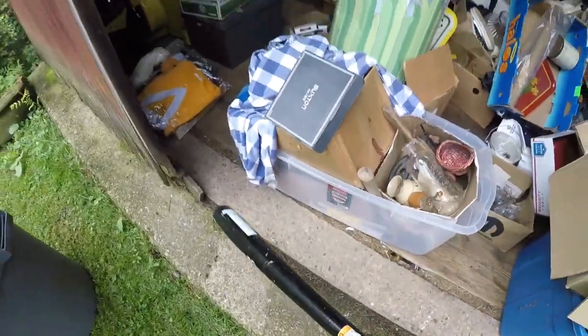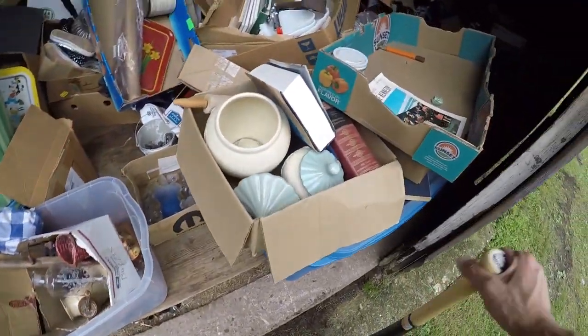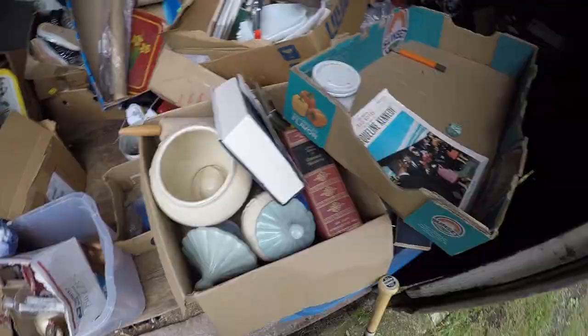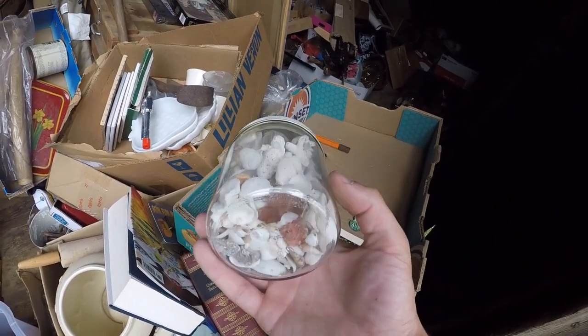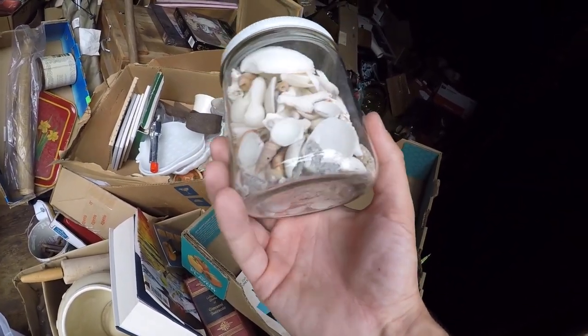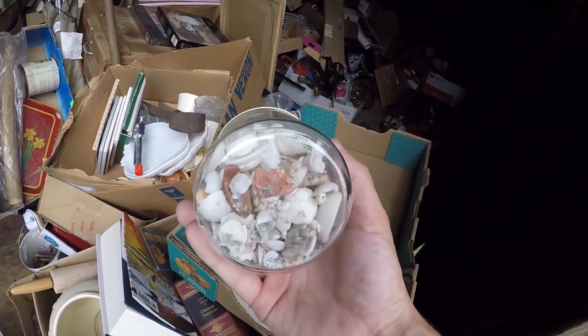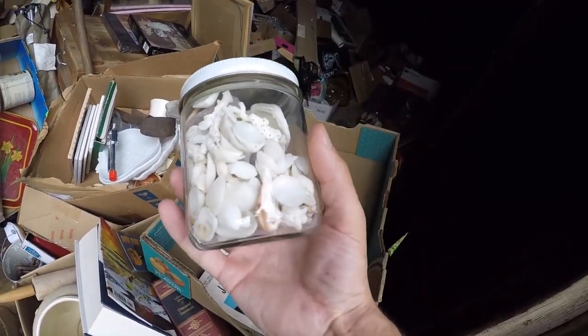This bat, I've had this forever. Can't sell it, so it's got to be thrown in the burn barrel. All these seashells, I mean, I might just take the seashells out and replace them with buttons. Buttons sell, but they want the vintage ones. But a lot of people don't really know the difference, and I might just throw buttons in there.